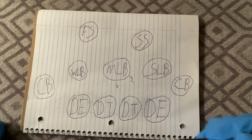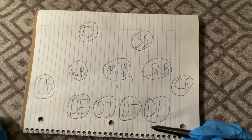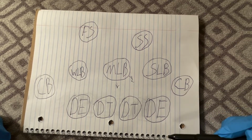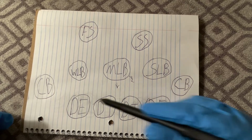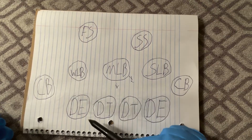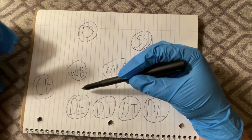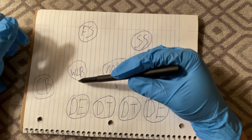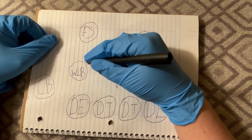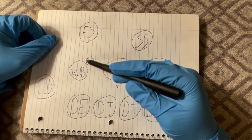So the defensive end's entire job, 99% of the time, no matter what the play is, is to just get to the quarterback. So again, your best pass rushers are usually going to be over here on the weak side. And again, this is sort of misleading because weak side linebacker can also be called outside linebacker. So you'll sometimes see these used interchangeably.